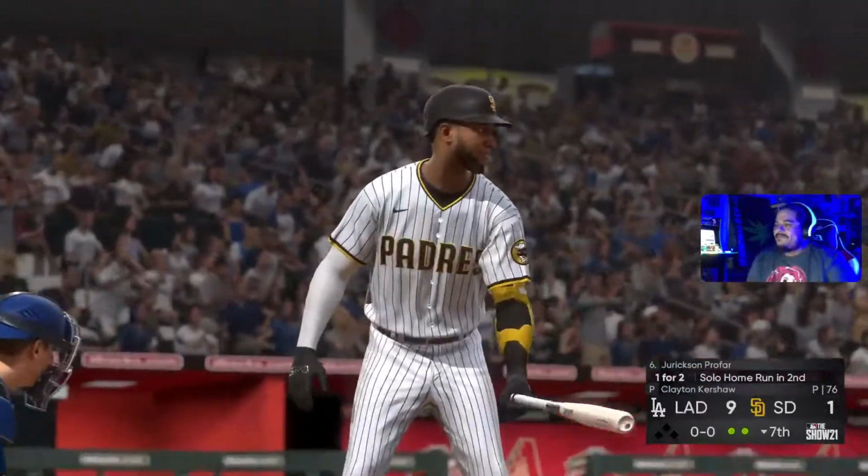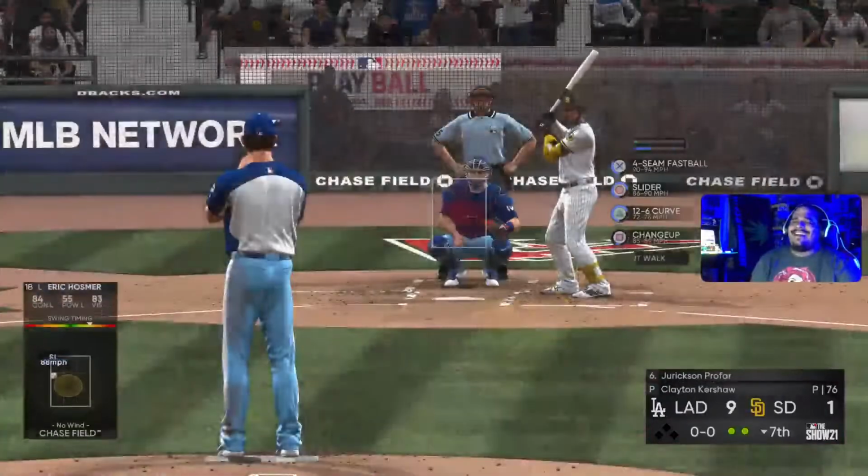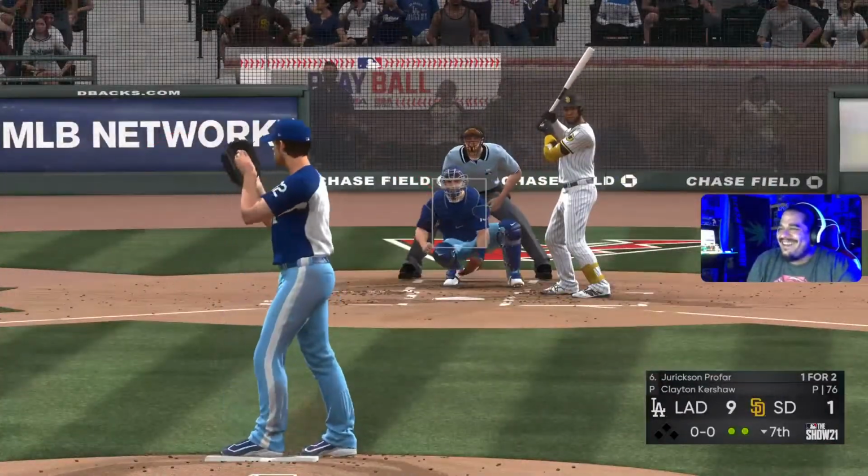Digs in next. It was in his last trip. He's ready. Here's the first pitch.